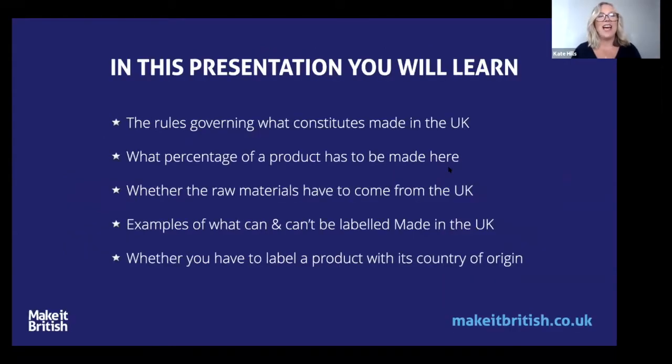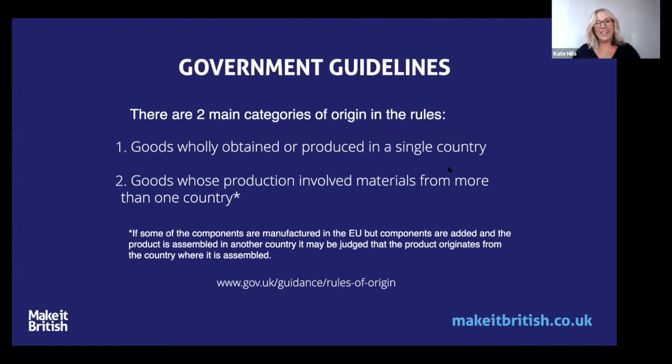So what are we going to cover today? Well, firstly, I'm going to talk a bit about the rules, and there are several different versions of the rules. So I'm going to cover what they are and try and clarify that and simplify that for you. We're also going to talk about what percentage of a product has to be made here in order for it to qualify. One of the things that we're also going to cover is whether the raw materials have to come from the UK or not, which is a hot topic, and I know it's one of the issues that lots of people have in understanding the country of origin rules. We're also going to have examples of what can and can't be labelled as made in the UK. So I've got some specific examples for you, and also whether you have to label a product with its country of origin.